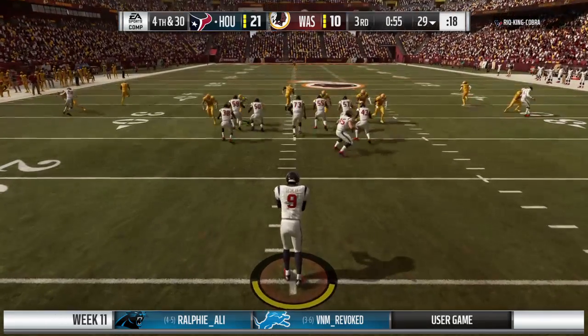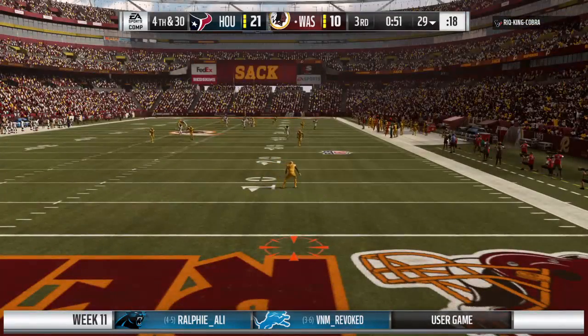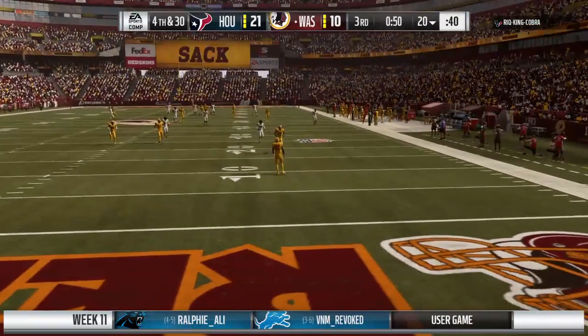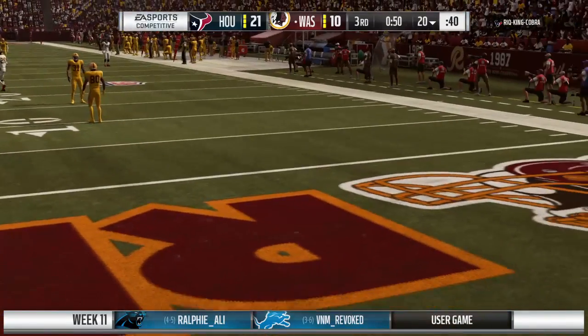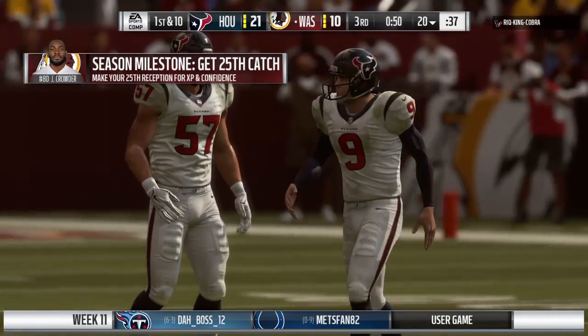Here's Shane Lechler now. And the way this offense has moved the ball, he hasn't been needed till here in the 3rd. And a little too much mustard on that one. It hits a couple yards into the end zone. A missed opportunity there maybe to pin him back.